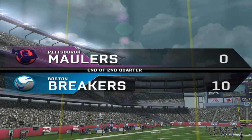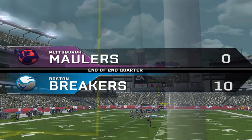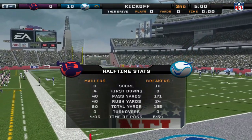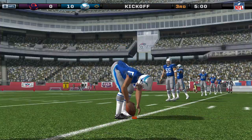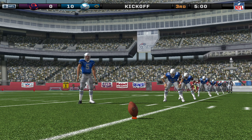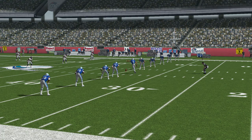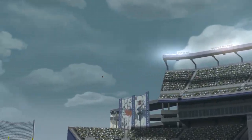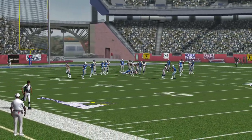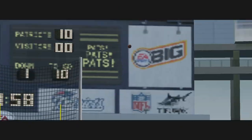At the end of the first half, the score is the home team 10, the away team nothing. We're ready to begin the third quarter of play. Number 5 in to kick this one off, from the 2-yard line. This is where you want to respond quickly, or this could turn into a battle for field position.